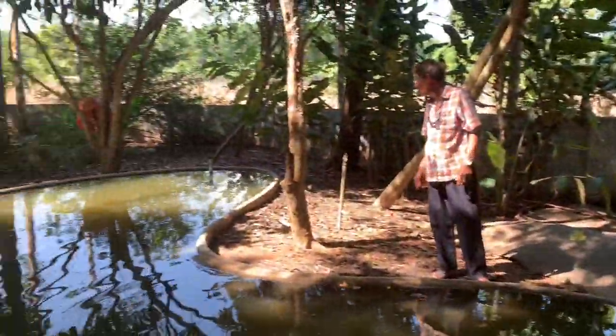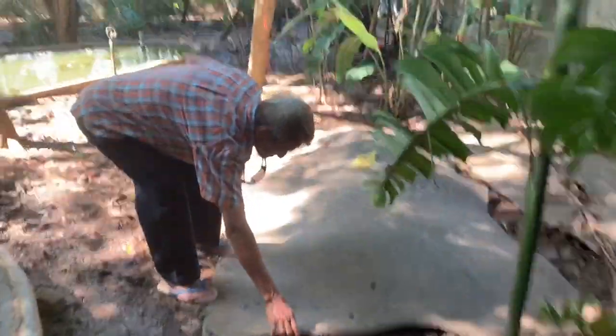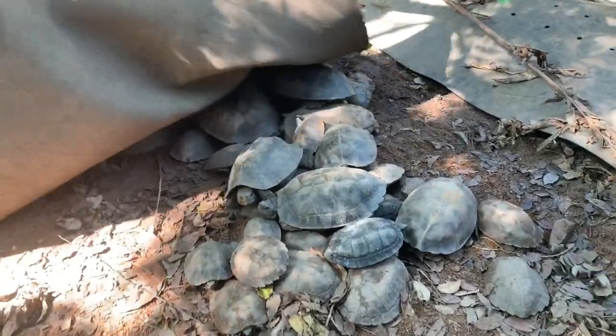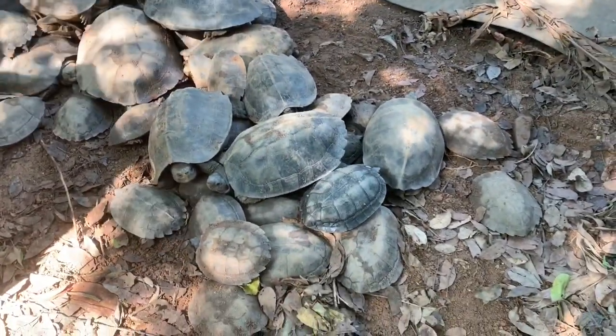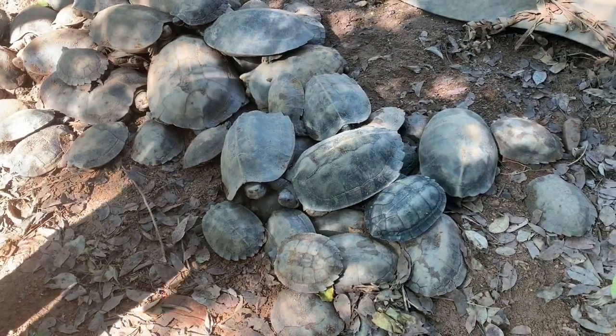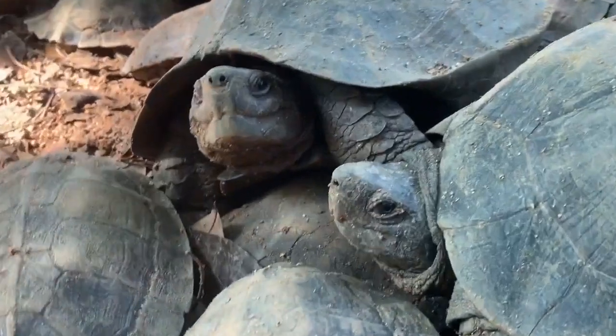That's a temple turtle right there. That's temple? Yeah, that's a temple turtle. They're like a yellow-headed grandis. Ooh. That is a lot. That is a huge amount of grandis.